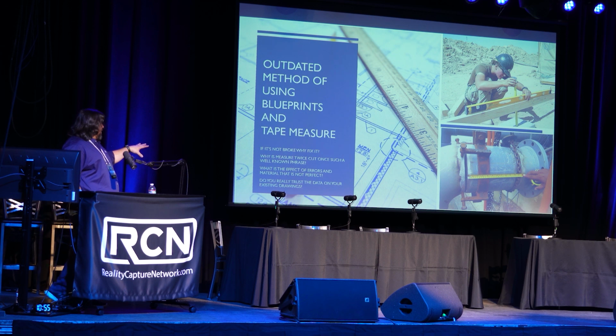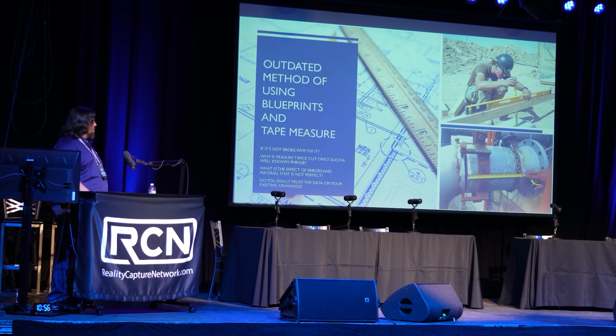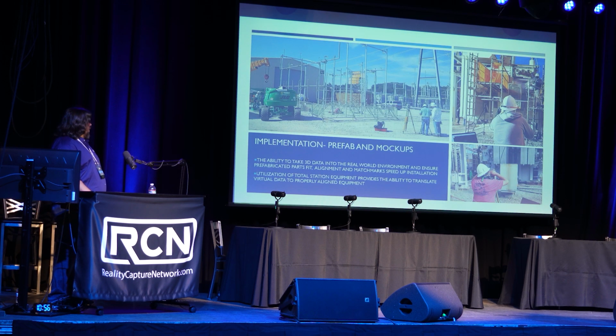So the effects of errors just cost exponential amounts of money to a project. I'll speak to that a little bit later. And trusting the data of your drawings. So implementation, prefab, mock-ups.